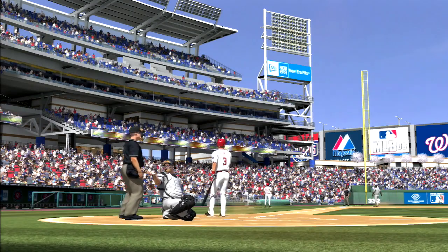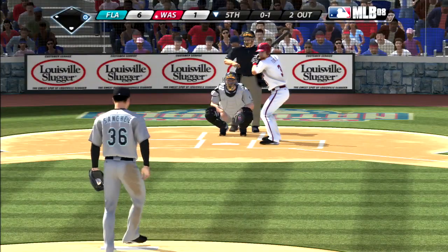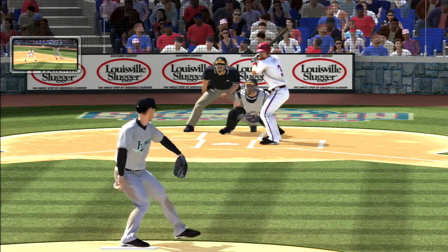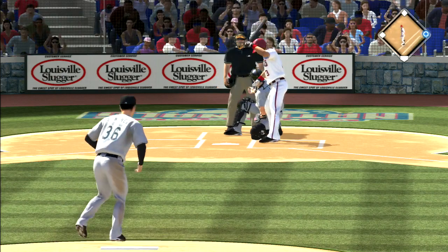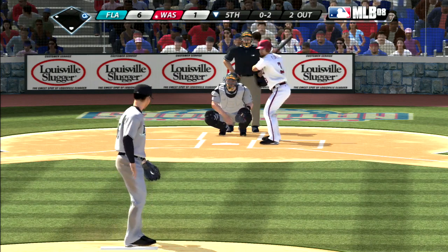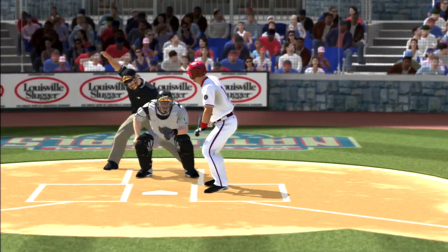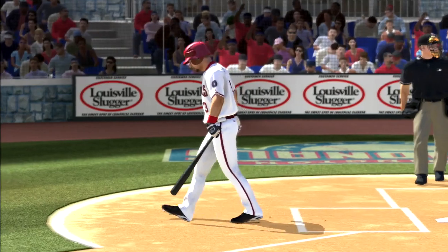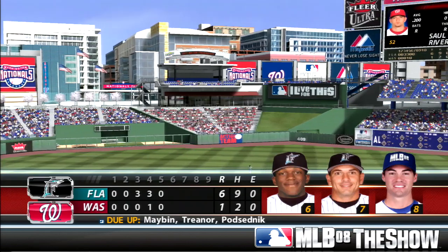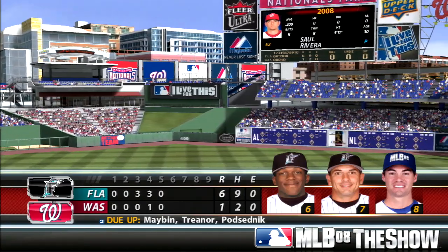Now a ball hit pretty well to left, but this is going to wind up in the seats foul. Had him guessing that time as he's barely able to foul it away. Fastball at the knees, strike three called as that zone gets lower and lower and the side is retired. So it's no runs on a hit, no errors, and a man left. 5 innings complete. Florida's out in front, 6-1.